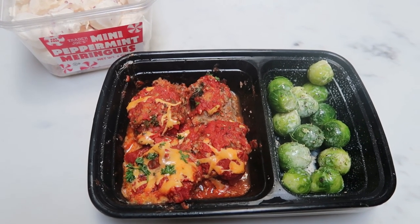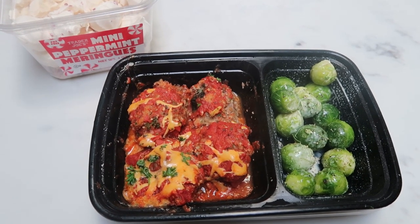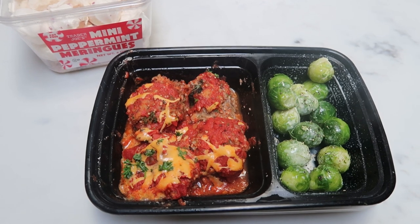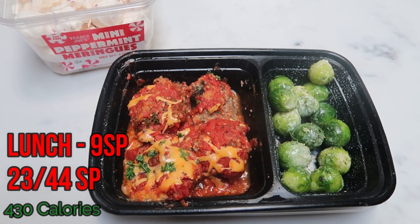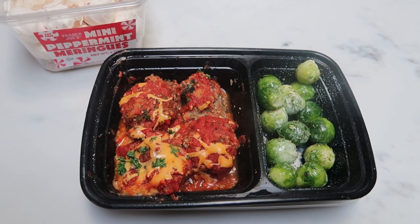If you want the recipe for my meatball parm, check out my meal prep that was posted on Monday. You guys, this is so incredibly delicious. You could pair this with potatoes if you wanted. It is really absolutely delicious. So this again is my 9 smart point lunch.